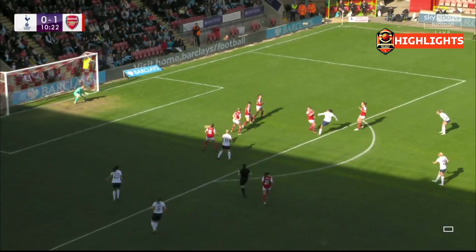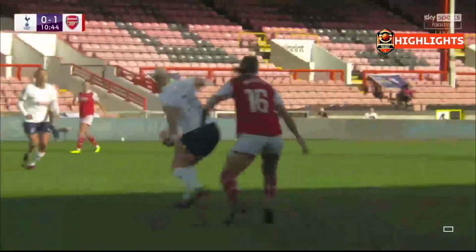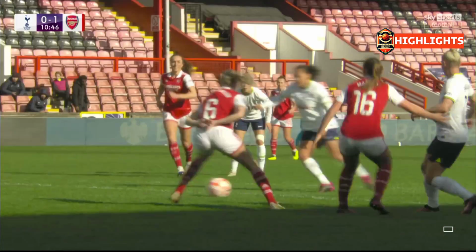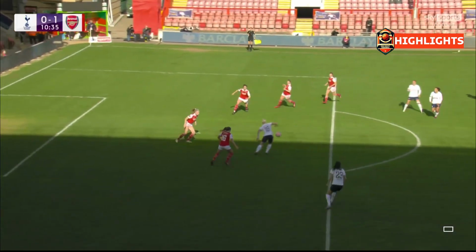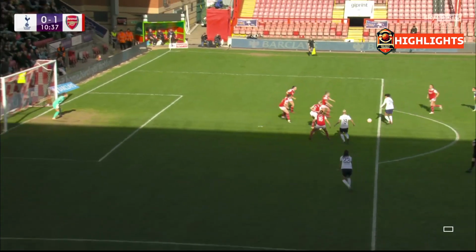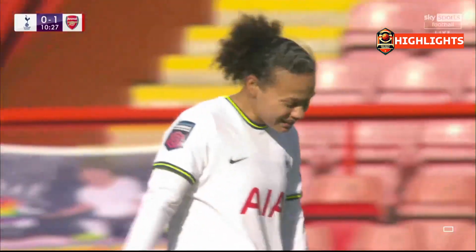She lays it off to Spence. That's a good move from Tottenham. Couldn't hit the target. That's a really well-worked team play, all starting back all the way from Amy Turner, getting the ball into Drew Spence. And then look, what great skill that is. Makes Bartrum and McCabe look like average players. And again, now it's just trying to settle the ball.